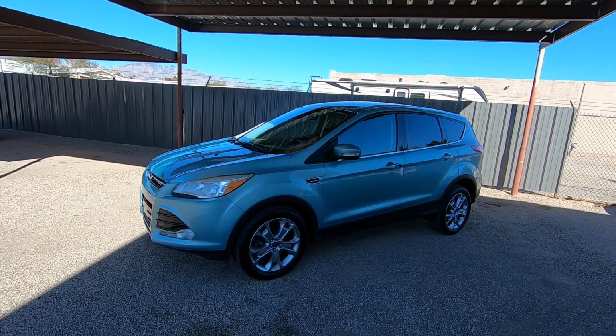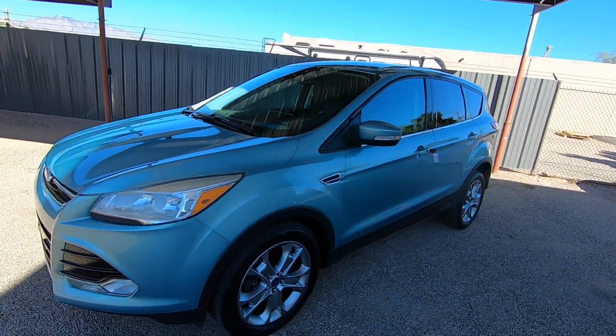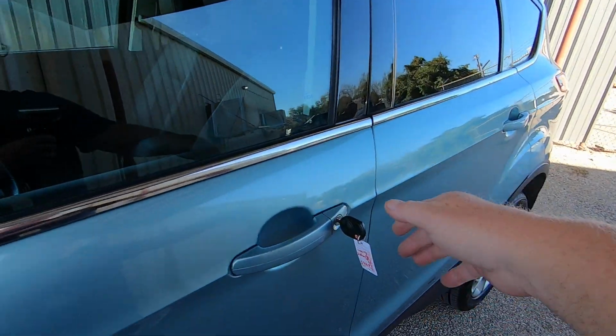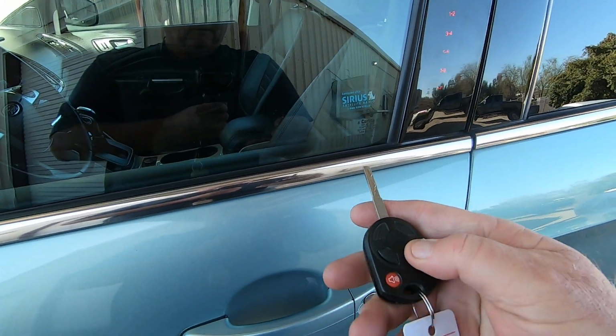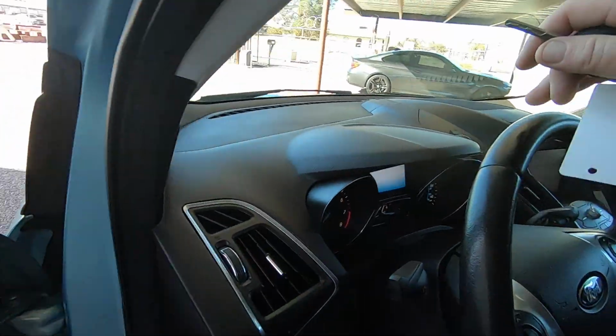And here it sits. Anyway, I'm going to walk around it. First of all, I'm going to look for things that are wrong cosmetically. In fact, what I'll do right now is I'll just start it. First of all, it's locked, unlocked. All right. I'm going to fire this guy up.